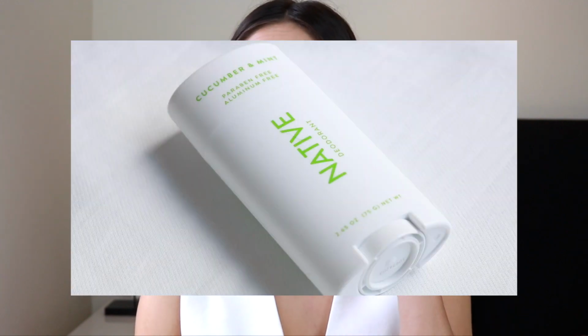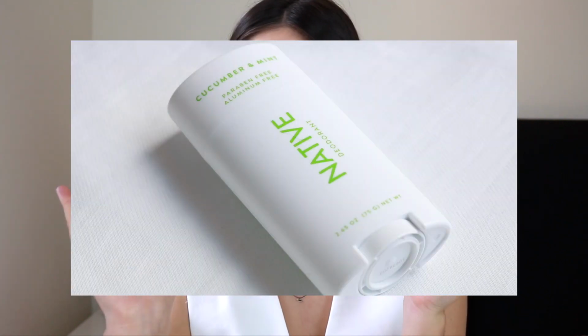So I know a thing or two about natural deodorants that work, and the Native natural deodorants work like a charm. They're some of the only natural deodorants that actually work and make you smell good instead of smelling like BO mixed with something else. I love the cucumber mint. Ugh, it just smells so fresh, so amazing. They have so many scents.